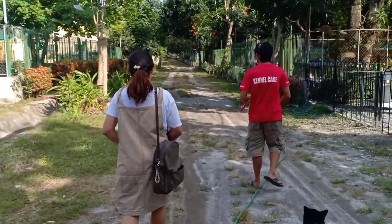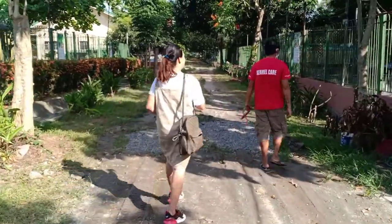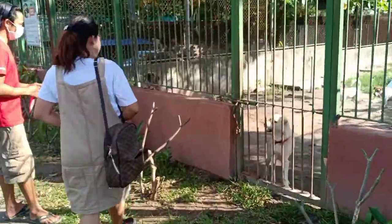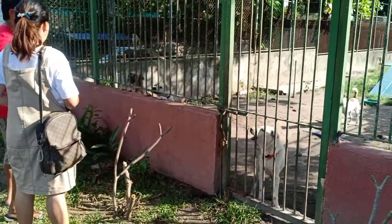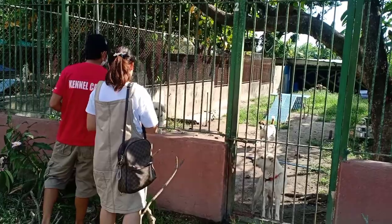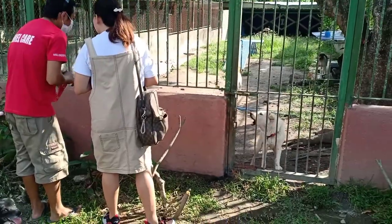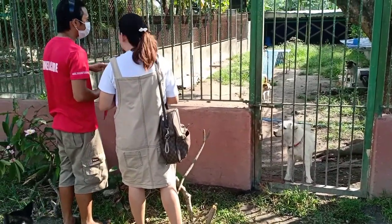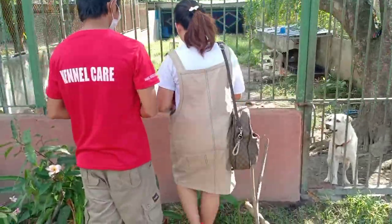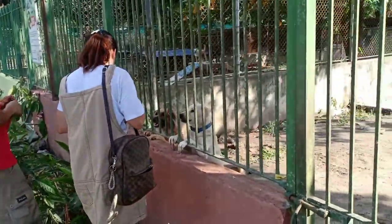Alright, as we continue to the second area, we have 12 kennels and each kennel has 15 dogs. They are mixed breeds. Some of them are friendly and others are not, because they are recovering from traumatic experiences with their previous owners. The animal shelter, Animal Kingdom, rescued them from their owners. The people who were selling, eating, and buying dog meat are already in jail with the help of our Animal Kingdom Foundation.